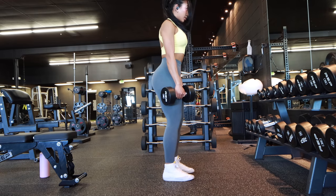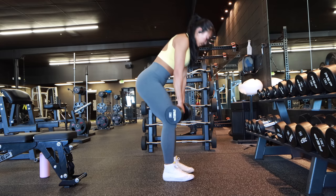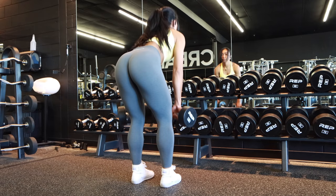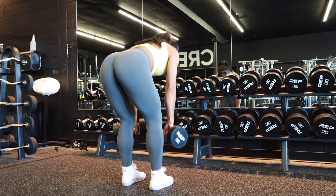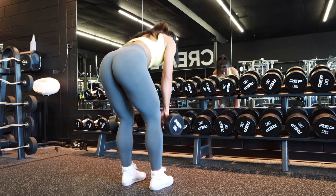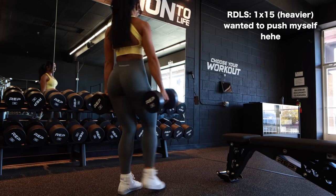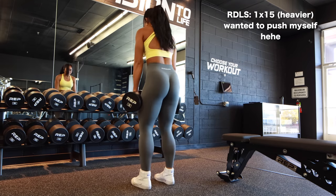Okay, going into my second set. My third set. I wanted to push myself a little bit, so I grabbed 35-pound dumbbells instead of my usual 30 pounds, and I'm doing one set of 15.